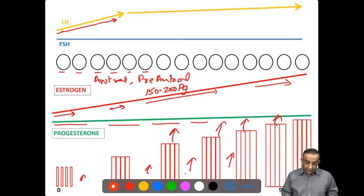Now, what happens? The high estrogen causes a feedback to the brain to cause the LH to increase. LH should rupture the follicle. It has not happened. There is no progesterone, so there is no progesterone to give a feedback to the LH. So LH stays high. Can you see?